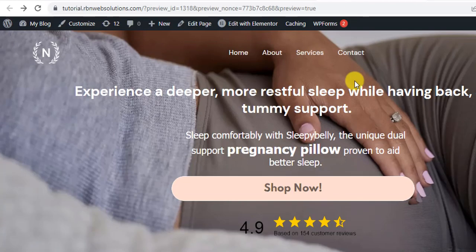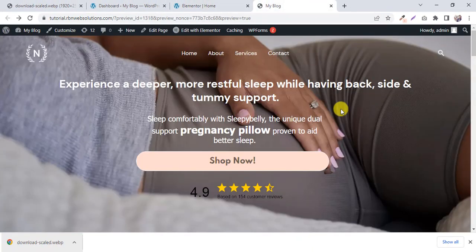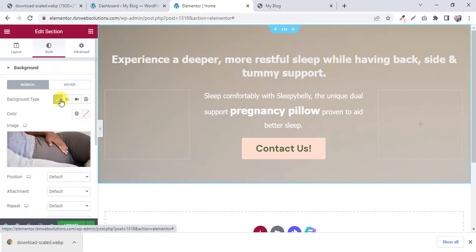But now the thing is, the background image is perfect here, but there we cannot see any background image like this. For that, what we have to do, again you have to click on this six-dot icon, because we are going to stylize the whole section. So click on it and style.